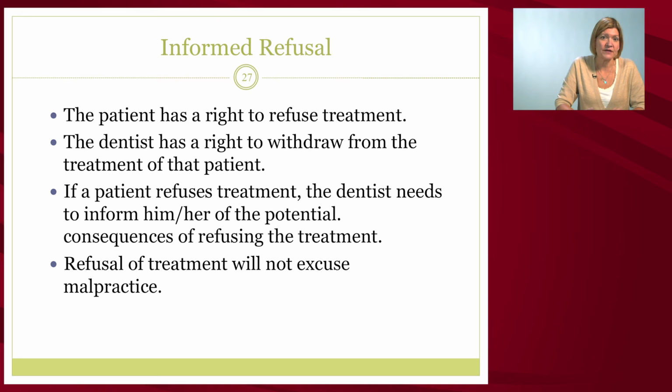Consider, however, that a patient's refusal for treatment will not excuse a dentist's failure to provide treatment that meets the standard of care. So, for example, if a patient's refusal to have diagnostic radiographs before treatment would result in substandard care, you cannot go forward with the treatment without the radiographs because it's below the standard of care.